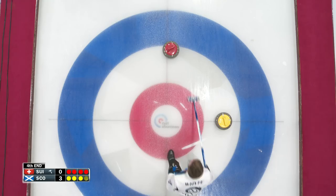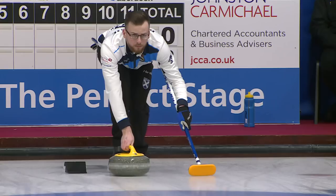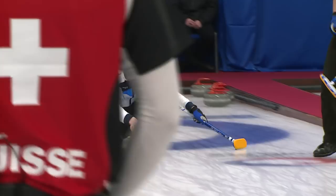Stay close, Ewan, since we should move. So important for Scotland to keep their shooter in here.